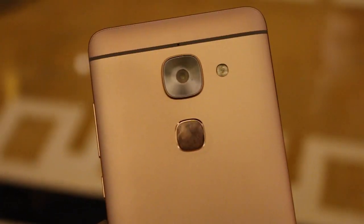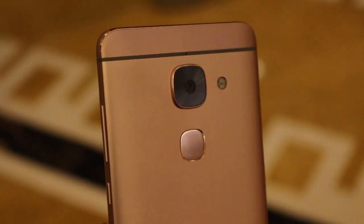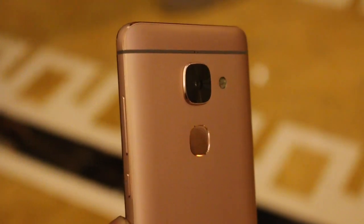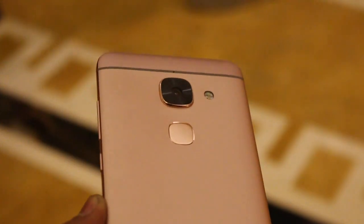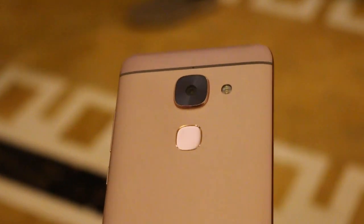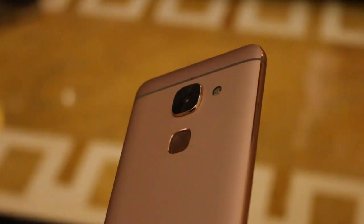As far as the rear camera is concerned, we have a 21 megapixel sensor. It can record 4K resolution video, and you have an LED flash and a fingerprint sensor with rounded edges, a rounded square shape. We have some antenna bands there, and a secondary microphone is also on the phone.